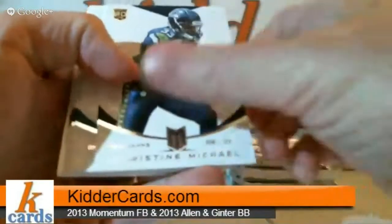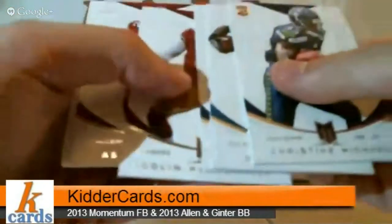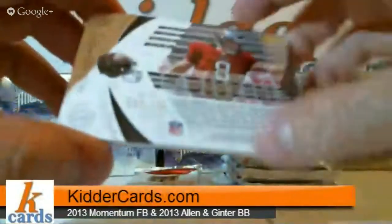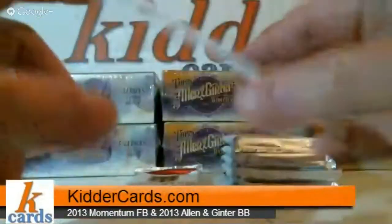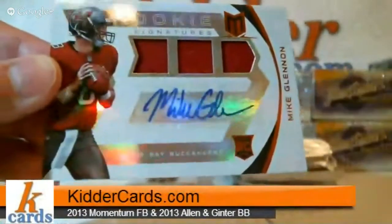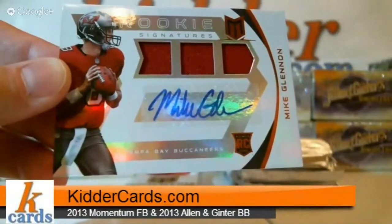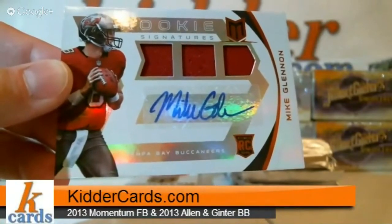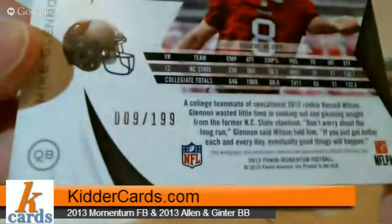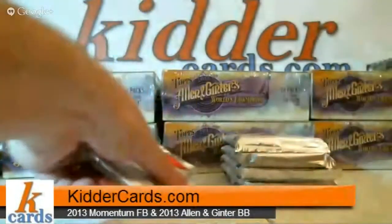Christine Michael rookie for the Seahawks. And another quarterback, this one for the Buccaneers, 9 of 199. Triple relic, Mike Glennon. Goes to Brian P. Congratulations, Brian. Nice. Killing it in this box, 9 of 199. Just one off his number. Very nice.